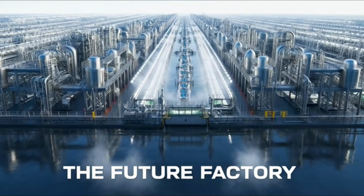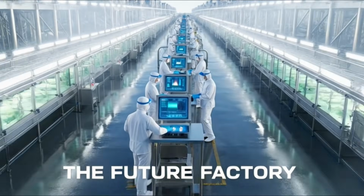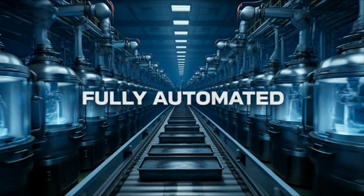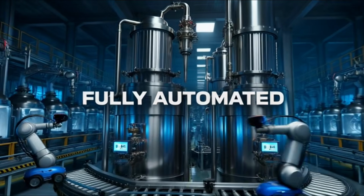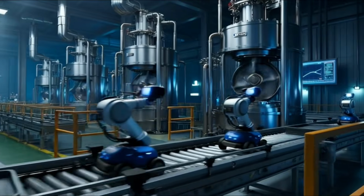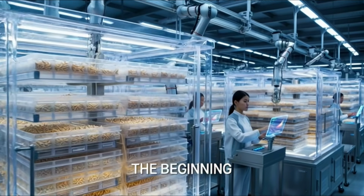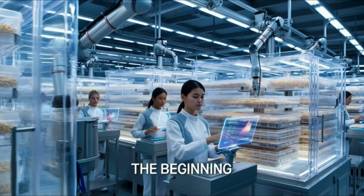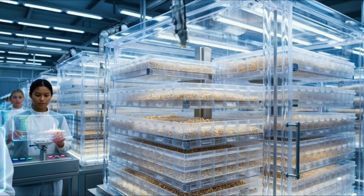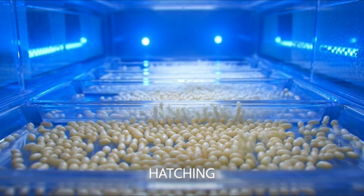Inside this fictional factory, millions of mealworms are raised using futuristic automation. Everything inside this factory is controlled entirely by artificial intelligence. Every production cycle begins with millions of microscopic eggs. Only perfectly healthy larvae continue through the factory.